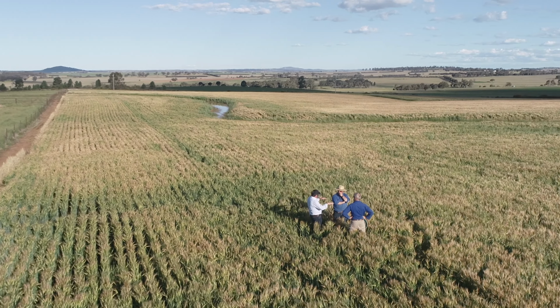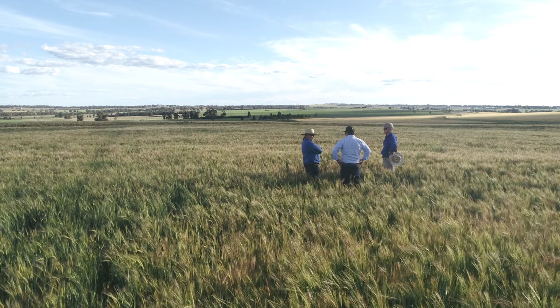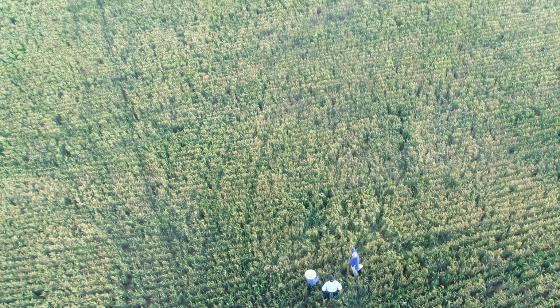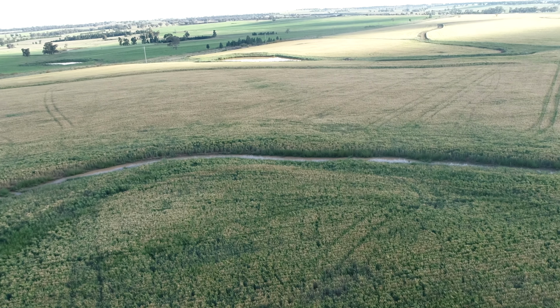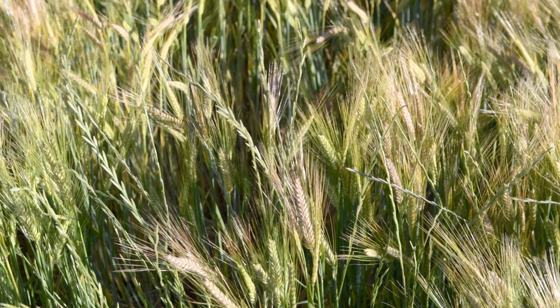I think we've seen an evolution in the weeds. As we've gone to zero till and more reliance on herbicides, we've seen a shift in some of the weeds. Things like milk thistle and fleabane start to dominate. One of the mainstays has been ryegrass. It's always been a major weed. Slow progression of resistance there. I think in a lot of ways it's one of the biggest issues facing grain production going forward.